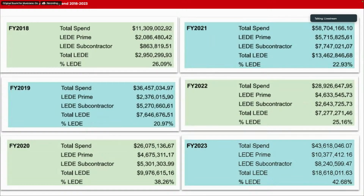So you'll see for each of those 6 years reported, starting with FY18, we were at 26%. In 19, we were just below 21%. For FY20, we were at 38%. In 21, we were just below 23%. For 22, we were over 25%.